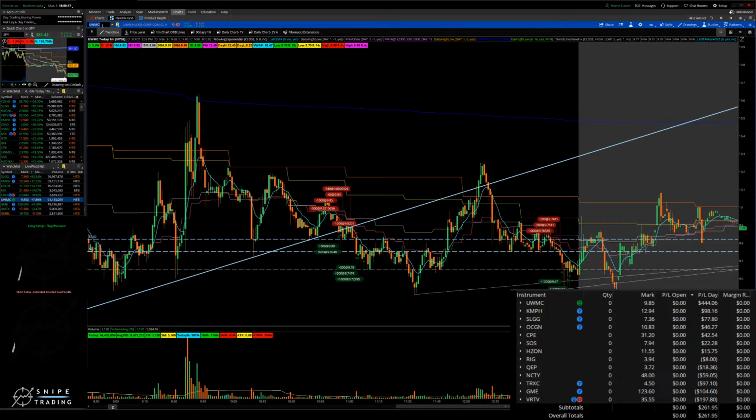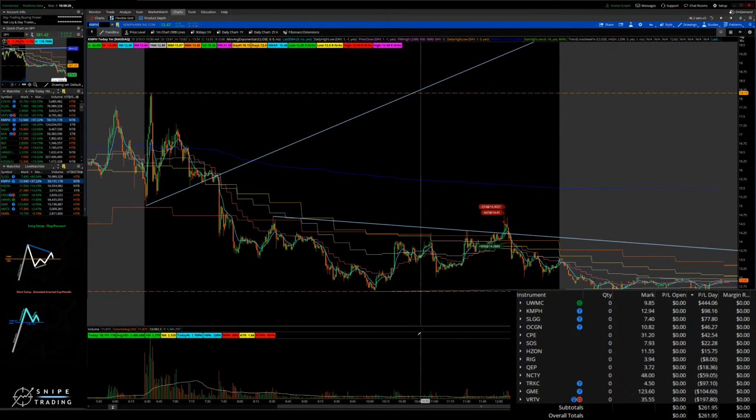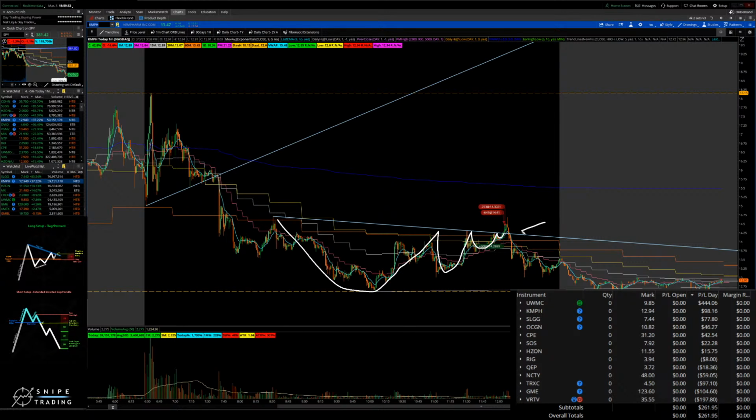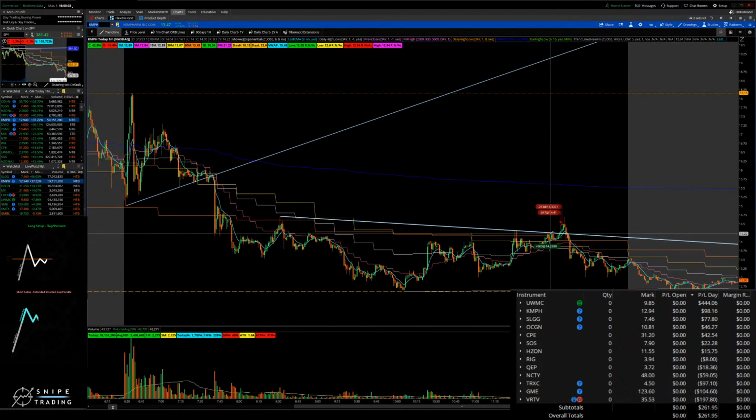Next trade is KMPH. So KMPH, I was expecting kind of a mid to end of day squeeze. So you can see it's kind of a lower high starting to form. Had this flag. I bought that breakout. Sold into it, and I looked at the price action for this break, and it was really weak. So I ended up just selling it pretty quickly there. It ended up not holding and fading back down, so it's a good thing. I was actually expecting this to retest the VWAP and then probably fade after, but it looks like it just fell there.